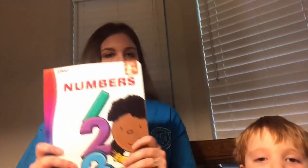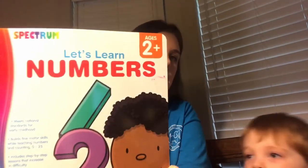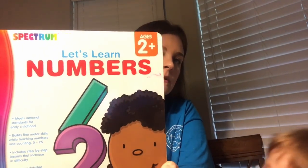What does that say? It says one. And then what's this number? I think that's one. Who is that? He's Mr. Potato Head. And what's this? One tree. Okay. So then I got this book, and it is Let's Learn Numbers Spectrum.